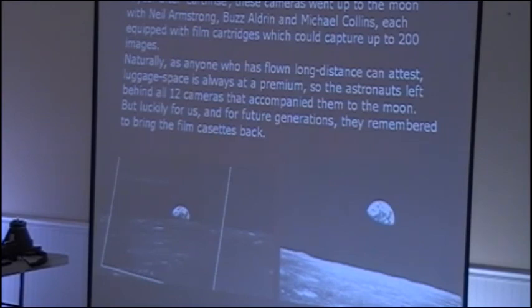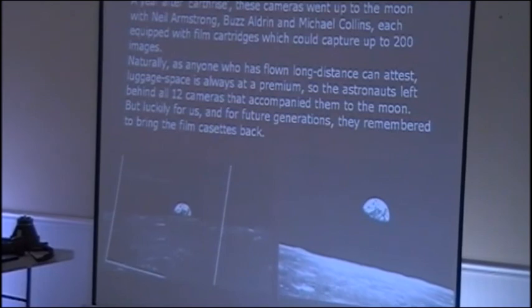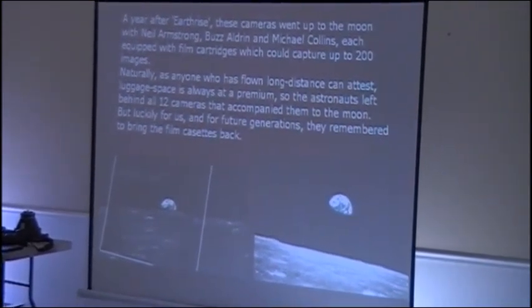These cameras went up to the moon with Neil Armstrong, Buzz Aldrin, and Michael Collins, each equipped with film cartridges which could capture up to 200 images. Naturally, as anyone who has flown long distance can attest, luggage space is always at a premium, so the astronauts left behind 12 cameras that accompanied them to the moon. But lucky for us and for future generations, they remembered to bring the film cassettes back.